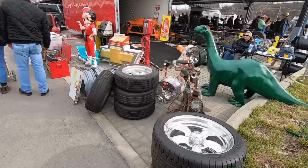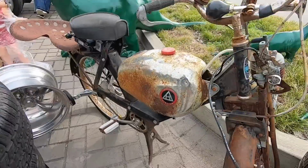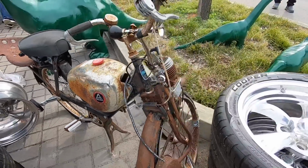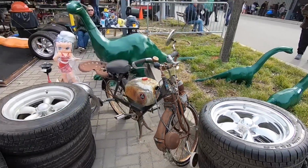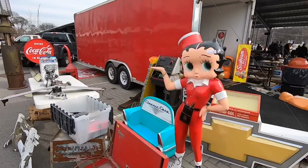And a really unique bike. I'm not sure what this is exactly. Look at the motor on it though. Just rides on the front tire. Interesting setup. And over here we got Betty Boop.